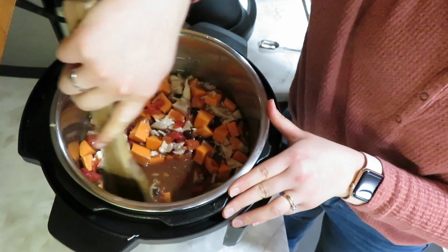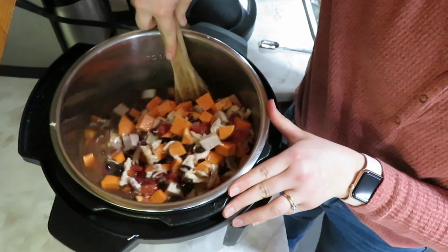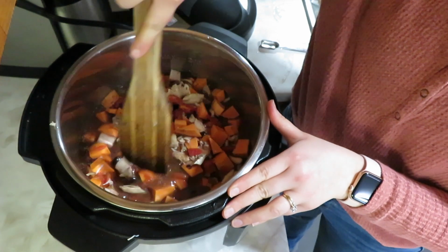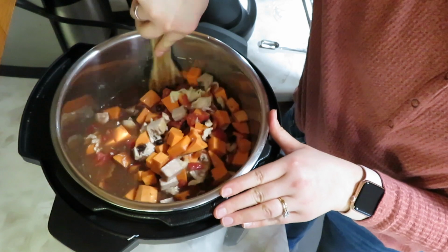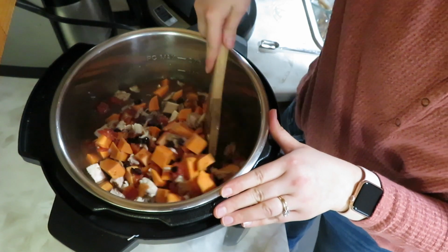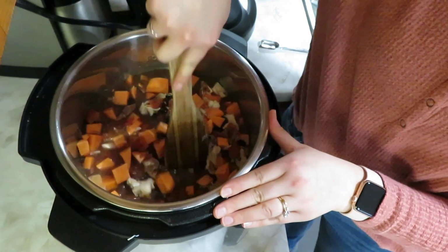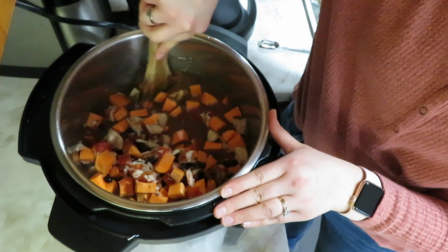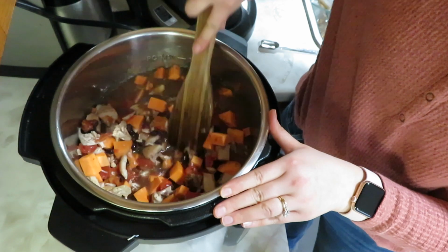If I wanted, I could start this at 4 o'clock and just put it onto the Instant Pot setting, like the pressure cooking setting as well. So you can just kind of put it together whenever you have the time in your day to do it. So it is about 1:30 right now, so I think I'll cook this for about 3 hours before I add my quinoa.